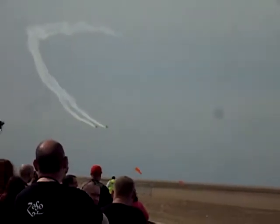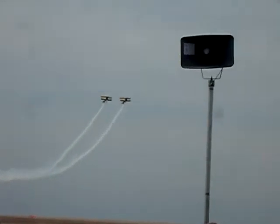is superb. Just watch these guys now. Yep, absolutely top of their tree again. These guys joined at the hip and with absolutely the right sort of aircraft for this sort of work. It's a great rate of roll, really maneuverable.